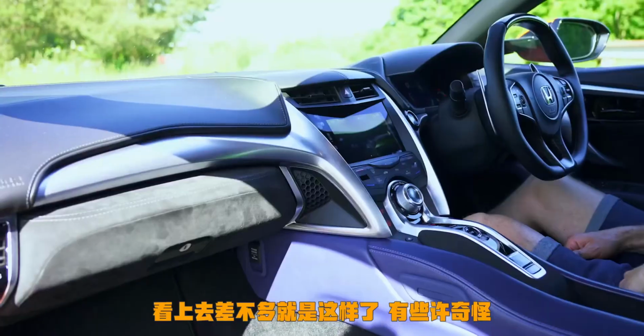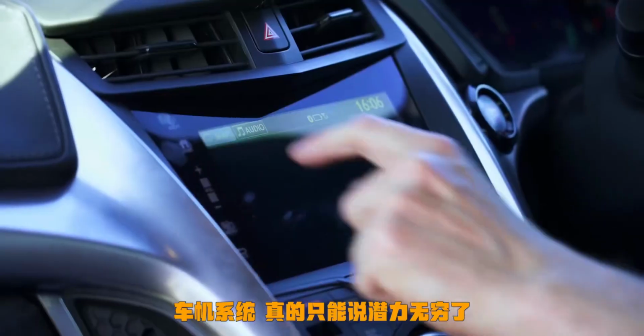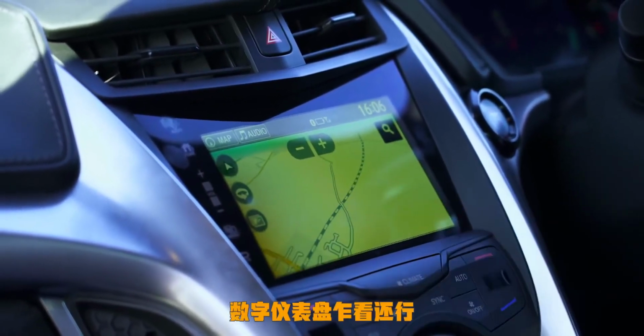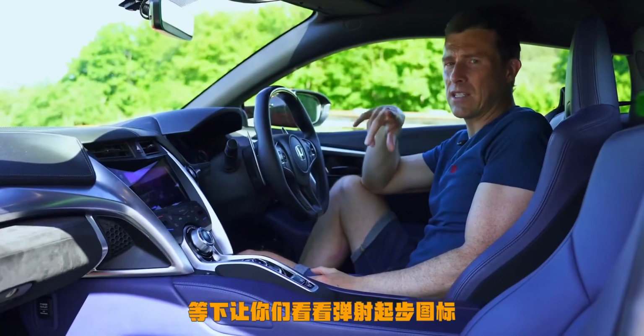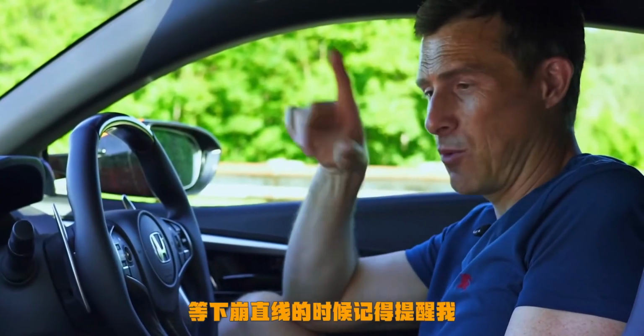And there's this general layout, it's a bit odd, and the infotainment system leaves a lot to be desired, this Honda infotainment system. You don't even get satellite navigation as standard. Then there's the digital dials, which are okay, but they're starting to look a little bit dated. And some of the graphics are a bit childish for a car at this price. Wait till you see the launch control icon. It's just embarrassing. You'll see it soon when I launch the cars.